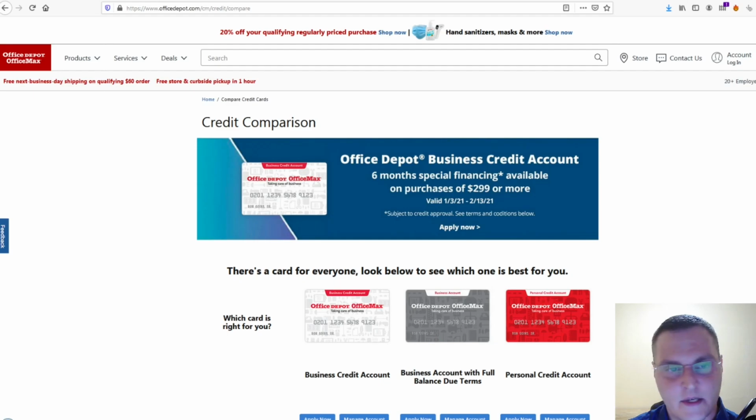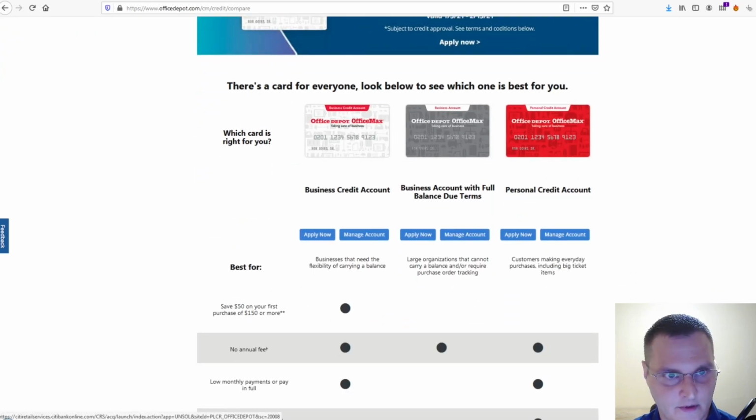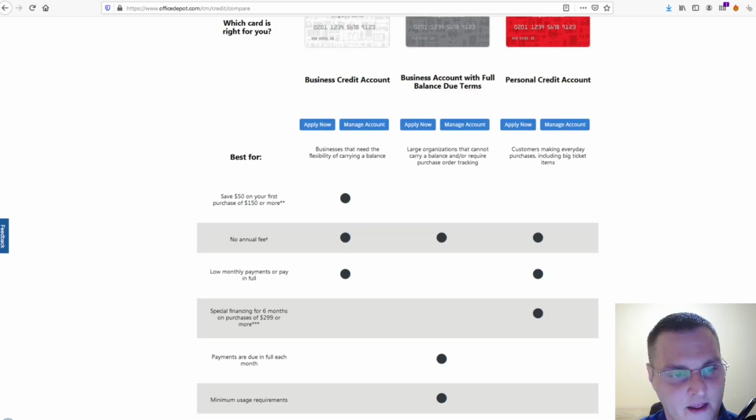Next one is Office Depot, Office Max. So it's kind of the same thing as Staples. Okay, so you have the business credit account, and that's for carrying a balance, revolving card basically. And then there's the other card, the business account versus the business credit account. That one, it says here, is for larger organizations that don't need to carry a balance. So it would be net 30.